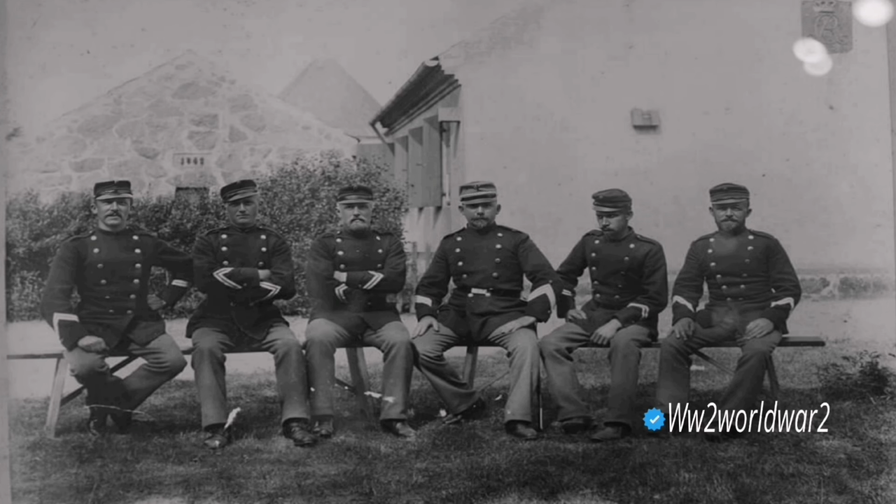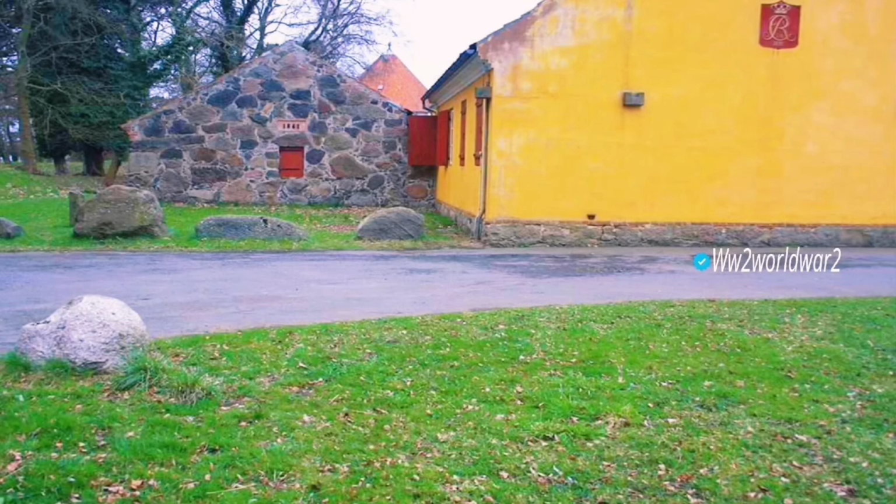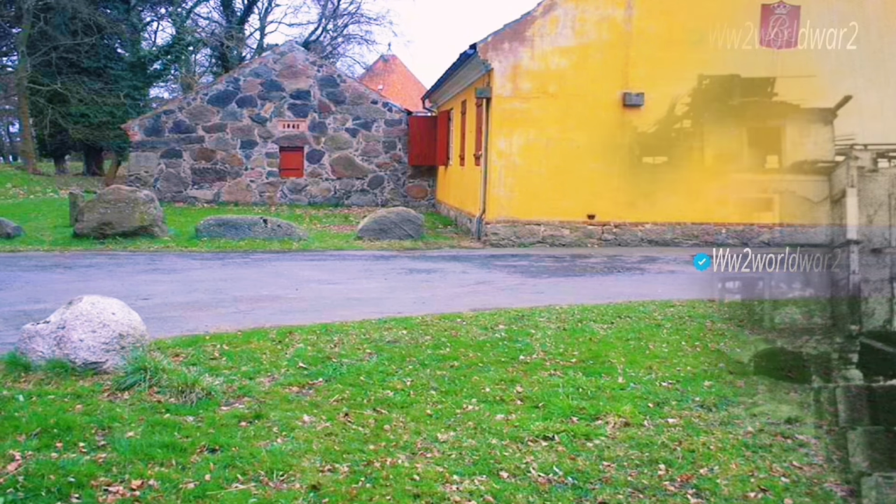From right to left, the individuals shown are Corporal Hansen, Corporal Peterson, Senior Sergeant Thorlander, Corporal Michelson, Corporal Stender, and Corporal Exten. The original photograph was taken in 1894 by an unknown photographer. A more recent image of the same scene was captured on April 14, 2016 by photographer Jens Voigt. Both images are part of the collection held at the Bornholm's Defense Museum.